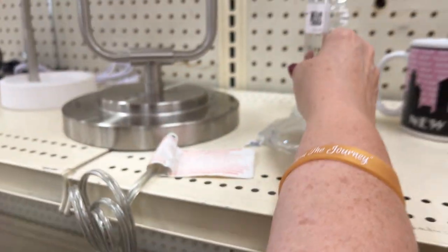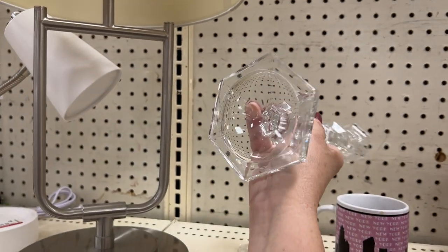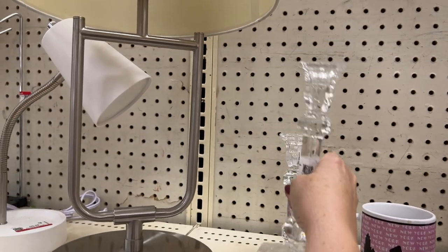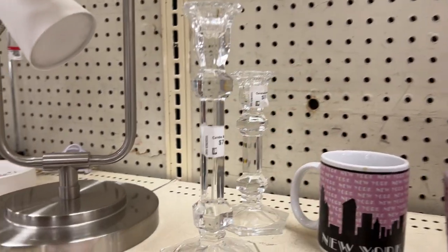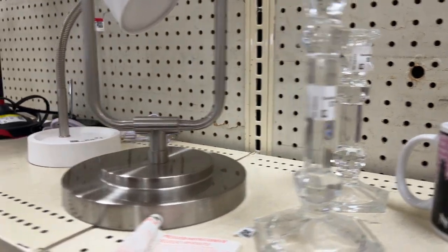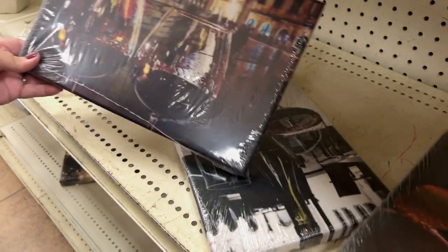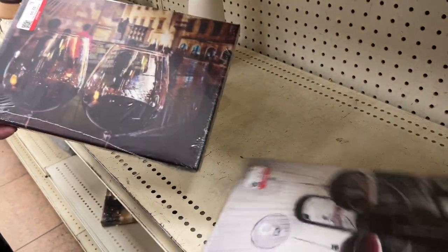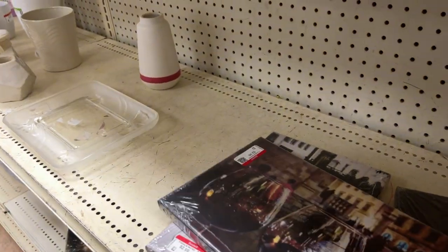And we have some candlesticks here. Let's see if we have any signature. They have nice weight to them, but I don't see any markings or any signature, so we're going to leave those. What do we have here? These are just little canvases. We have a little wine canvas, another little wine canvas, just little pieces of decorative art.